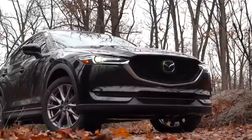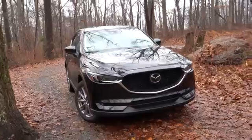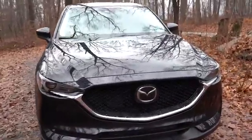But that about rounds out the performance segment of this review. Let's now go ahead and take a look at the exterior of this jet black 2020 Mazda CX-5. All right, you guys, so here she is, the 2020 Mazda CX-5, finished in a jet black exterior. Let's go ahead and start up front.